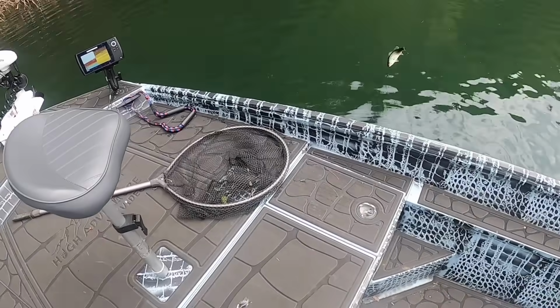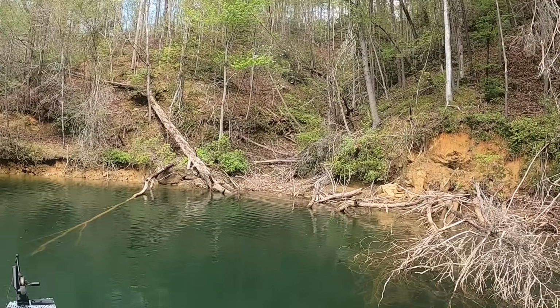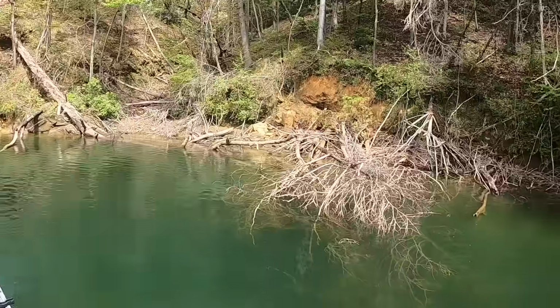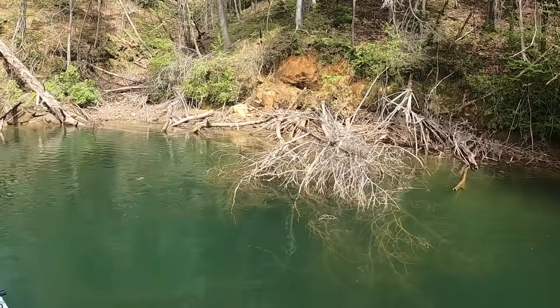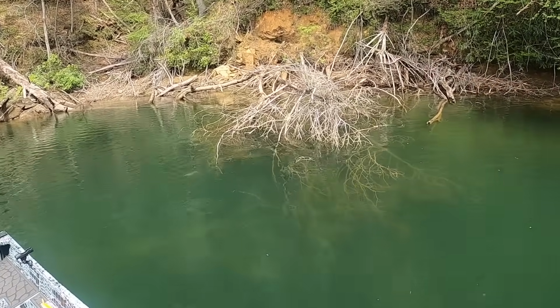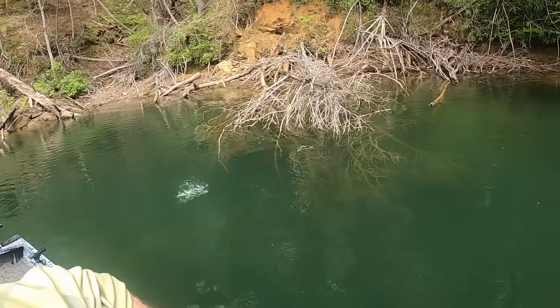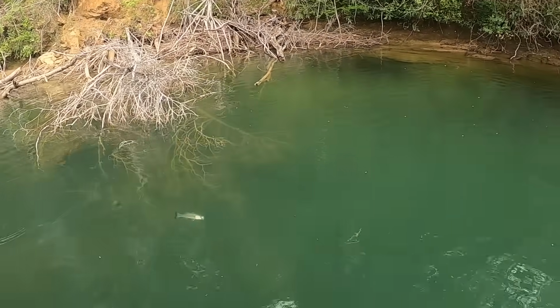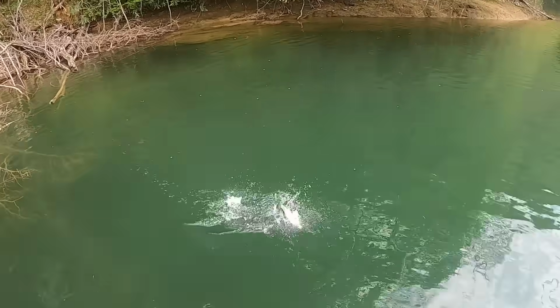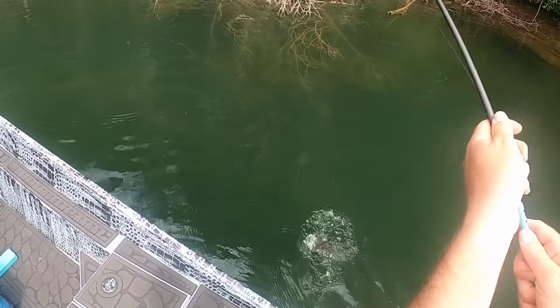There we go. Get out of here. That was where I wanted it, right there. Oh, there's one right there. Oh, that's a better fish. That's a better largemouth, right in that wood. Oh, that was cool. I was just getting ready to leave and took one last cast back. There you go. Dudes. Popping fish.